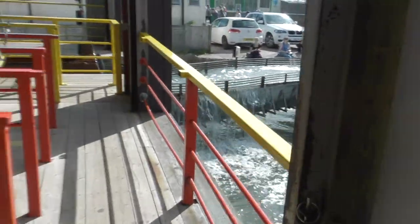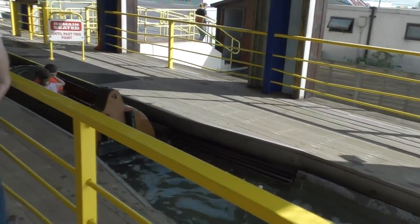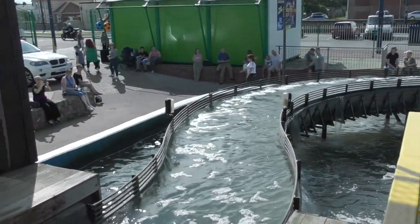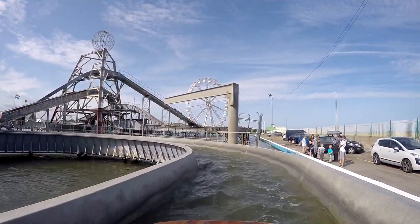Good thing about here, it might be summer holidays, and the park's relatively busy now, but the queues still aren't more than about 5-10 minutes, which is not bad at all. You really do get your value for money. Here we go. Let's go on the log flume. You ready to get wet? Ready to get wet. Oh yes, let's go. Off we go. Log flume time.